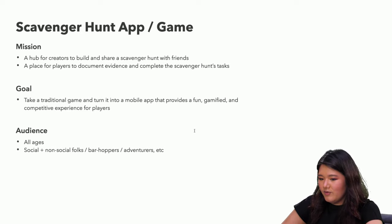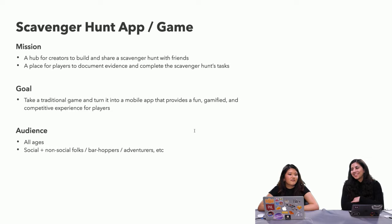I definitely would want to try it. I haven't done a scavenger hunt in a really long time, but... Me neither, actually. It would be fun to do them as an adult, because I remember when I was younger, I would do them. Yeah, I had a lot of fun. I always thought of it as more of a camping thing, you know? But it's totally fun to do around the city and stuff.